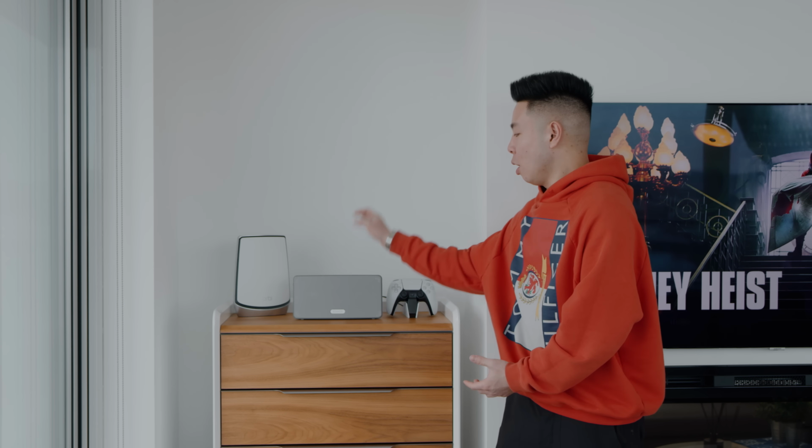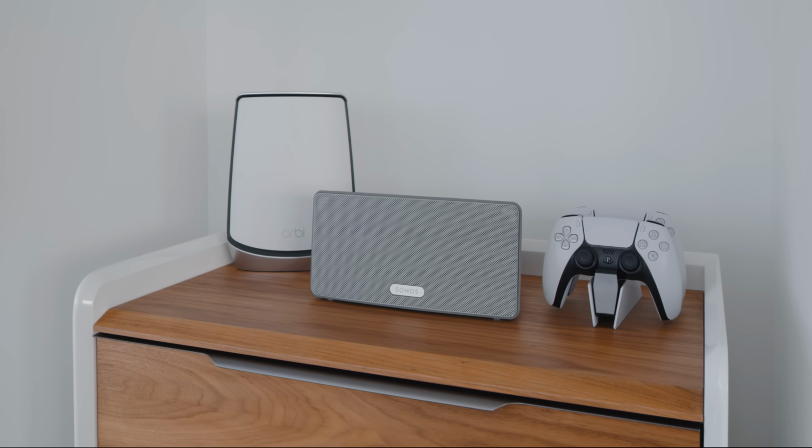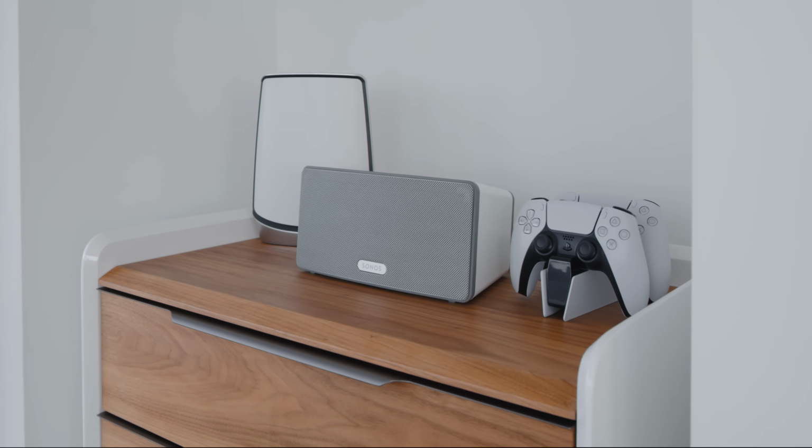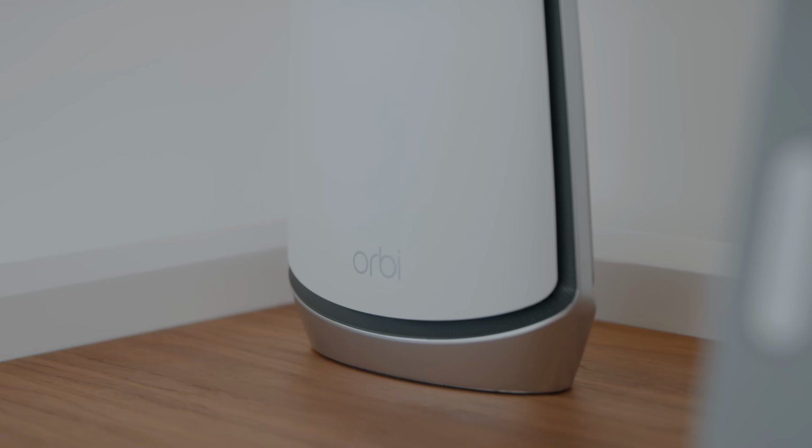So now we're over in the media cabinet of the living room, and this is where a lot of the tech lives, both inside and over here. You have the Sonos 3, which is a good home speaker, and I'm able to play music on both this and the soundbar at the same time. This is also tune played, and I also have the PS5 controller charging station, and of course the Orbi Wi-Fi 6 mesh system and the satellite part of the mesh setup.